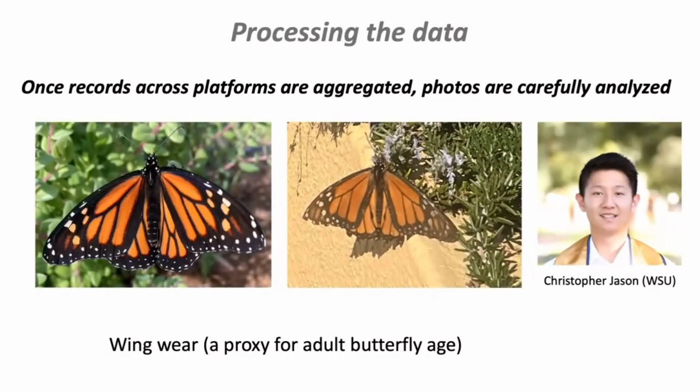In monarchs, males have these kind of black glands on their hind wings. You can see that's in the right hand picture, at least on my screen. And the females do not have that. And males also have kind of generally thinner coloration on their wing veins. So we sort them according to butterfly sex. And then we also score them on something called wing wear. And so wing wear is just how worn the butterfly looks. So how tattered the wings are, how faded the butterfly is. And this is a pretty general proxy for butterfly age, or when the butterfly likely eclosed.